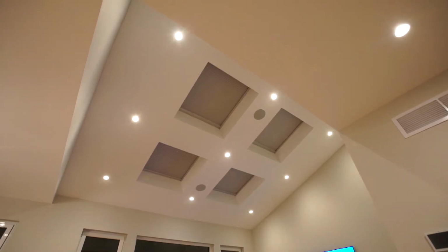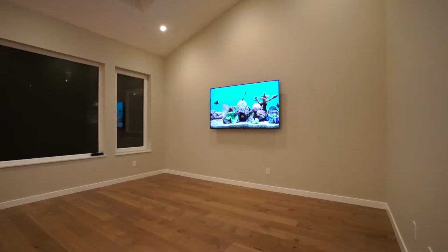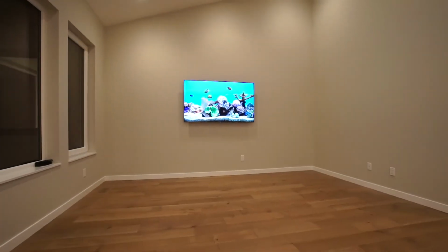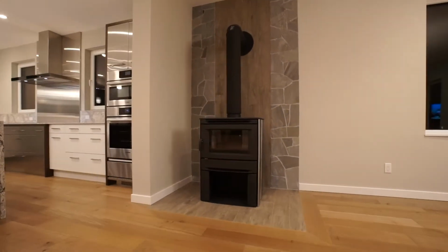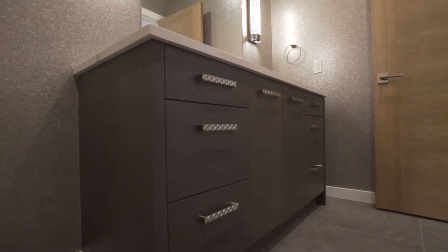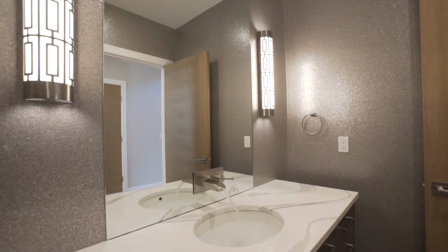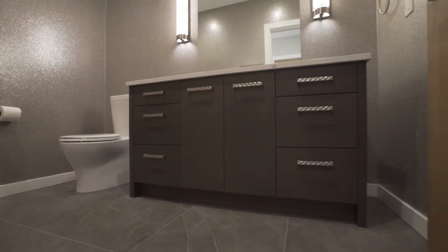The living room space on the main floor actually has a vaulted ceiling, and it's the only vaulted ceiling in the whole house. The powder room, we did a freestanding vanity. In that space, we went with a darker colored vanity and a strip of mirror running up the center.